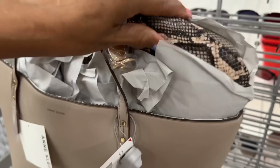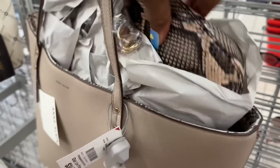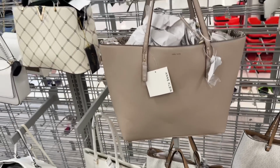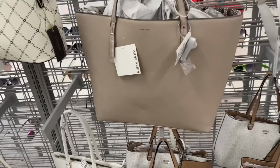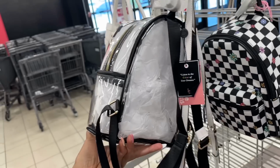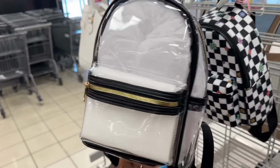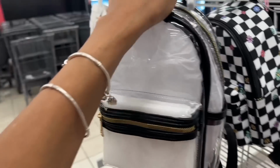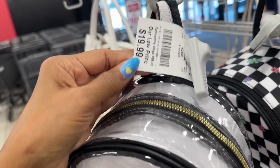I had shown the black and white last week. This is so pretty. And it's for $35. This little mini clear backpack is cute. They were calling these the stadium bag because you have to have a clear bag to go in the stadium so they can see everything. So this is nice. $20.